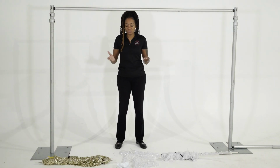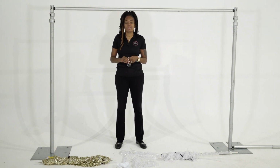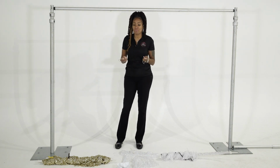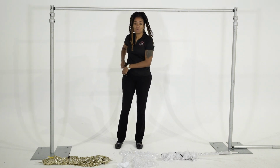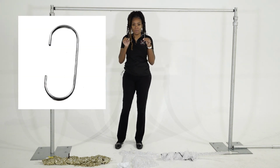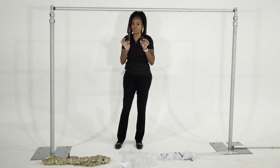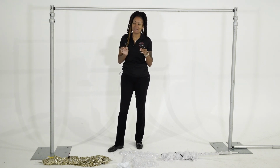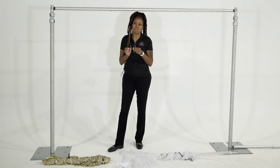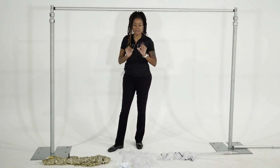So now we're about to go into the installation process of how to install your crystal curtains. And I'm going to start with the metal rod that I discussed with you guys earlier. What you'll be using is 2 C hooks. They're shaped in the shape of a C, and they're super sturdy. You can also use S hooks. However, I do not because they are used for a specific design. So I'm going to show you how to use the C hooks.